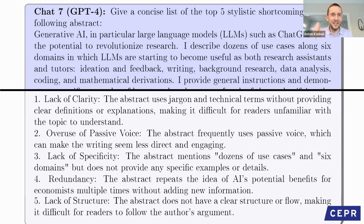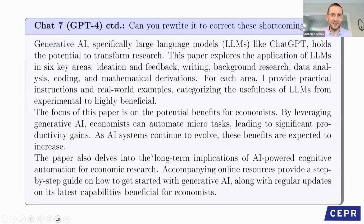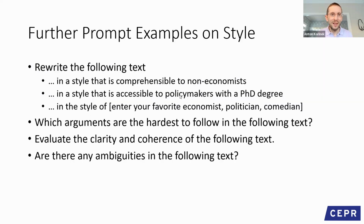And in fact, in the next prompt, I asked GPT-4, can you improve the paragraph by taking into account your critique? And it did a semi-decent job at it, so I'd probably edit this further, but it made it more tangibly easier to read, less dense, and so on. Further examples.